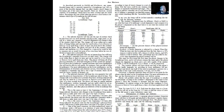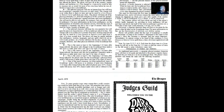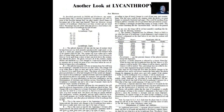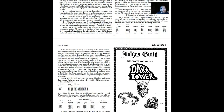So, what is this? Is this creating lycanthrope types? Rules for dealing with lycanthropy? Alignment changes? Ability changes? Interesting. Interesting. Helpful little article. Thank you, John Matson. Create your own ready-made lycanthropes. Good. Bats, wolves, bears, tigers.